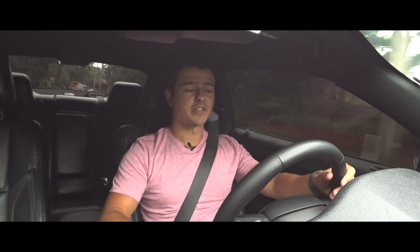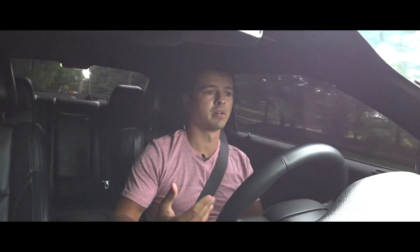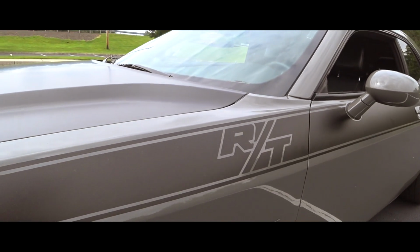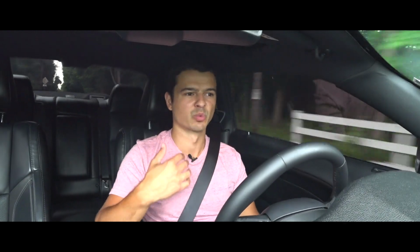So the suspension on the Challenger is also pretty decent. I mean, it's firm, you can tell it's firm, but the Challenger offers a pretty decent ride. I'm very comfortable sitting here. It's just a modern rendition of what a muscle car should be, what a muscle car is. Big engine, rear wheel drive, manual transmission.